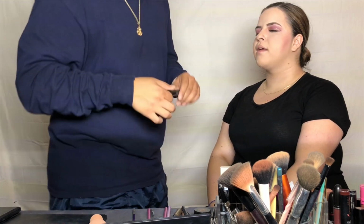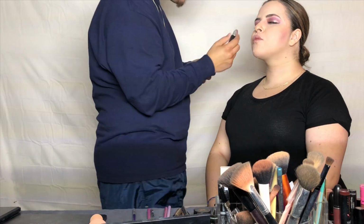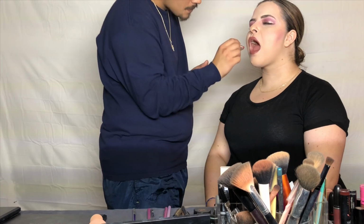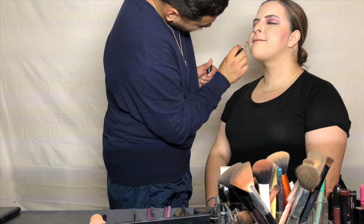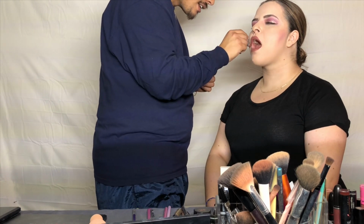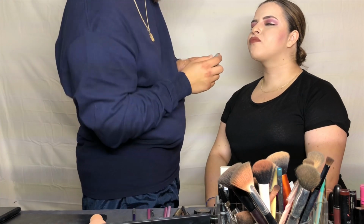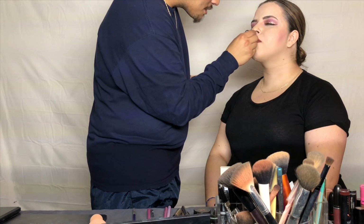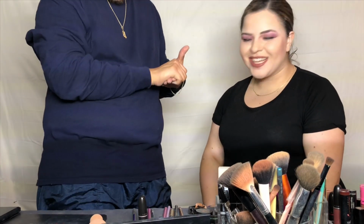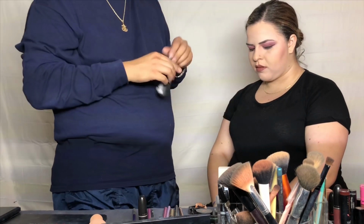Okay, let me just put lipstick there. MAC. Ooh, this is a perfect one. Smooch them lips. There you go. That's what I needed you to do. Hold on. Juicy lips. Do I look exotic? Very. Okay. Let me just put this setting spray.